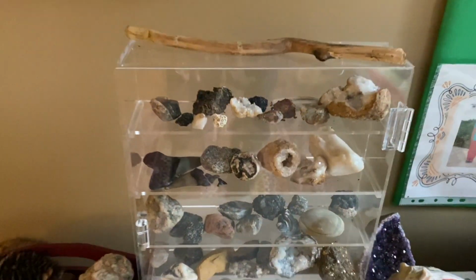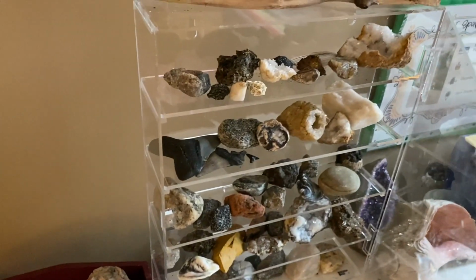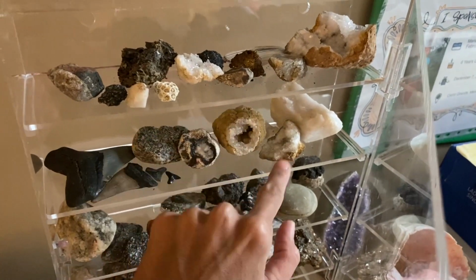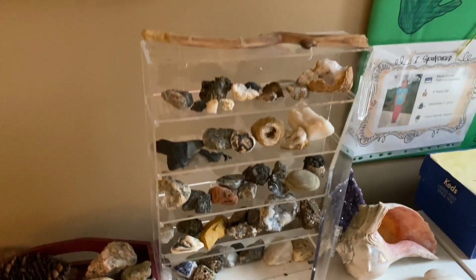Over here, we have another display box of all the other things. We have our geodes in here. Let me open it up. A lot of different items that we have collected. This is a geode here. We have a few of those geodes that we've broken open that we found. A lot of different rocks and beautiful things that we have found.